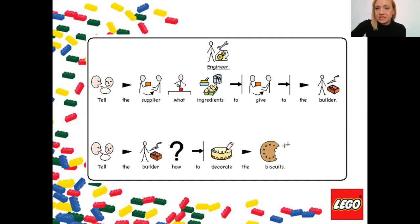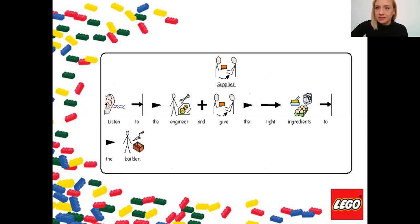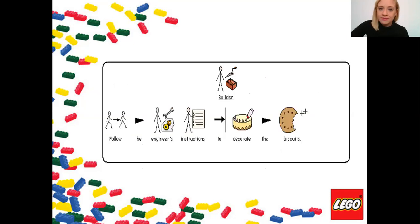Then they have to tell the builder how to decorate the biscuit. The best thing to do in this situation is to decorate one yourself first and give it to the engineer so they know what they need to make. Or you can ask the engineer to draw their own design and ask the builder and supplier to support them to make that without showing them the design. The supplier has to listen to the engineer and give the right ingredients to the builder. The builder then follows the engineer's instructions to decorate the biscuit. It's quite a straightforward one. At the end, we should have 3 biscuits that all look the same as the example biscuit, and then we can eat biscuits and talk about how it went.